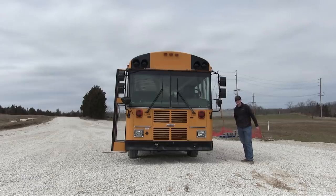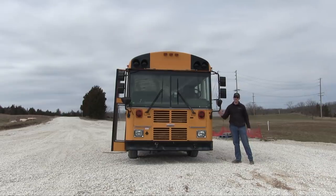The massive diesel engine in this bus can get it up to highway speeds, but once you reach a hill, it's game over.